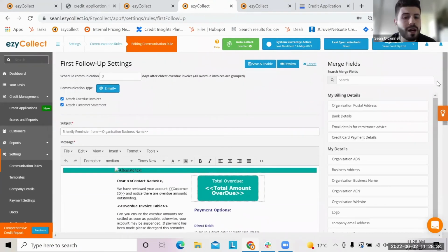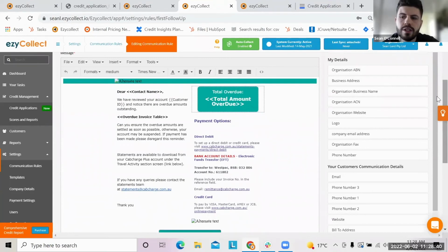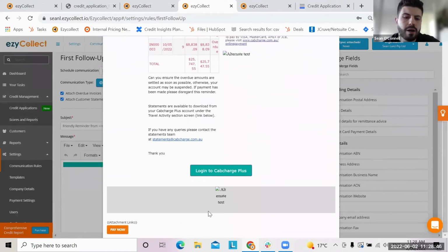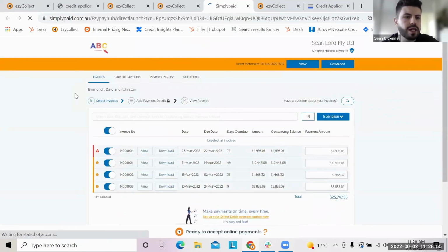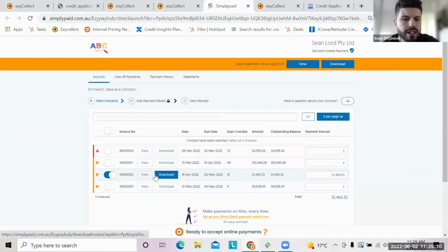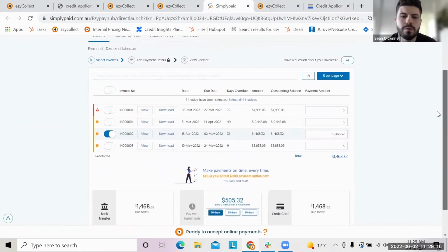Now, if I click in, the emails are customizable as well, so they can view how you want. It has your logo, your bank details, and so forth. If I click through the Pay Now button, I am taken to SimplyPay, which is a 24/7 payment portal. So customers can make payments before, during, or after work. There's some flexibility in here as well, so they can decide which invoice they want to pay. Perhaps they're disputing one, but they're happy to pay another. And then I can view and download invoices. I can also put in the amount that I want to pay as well.